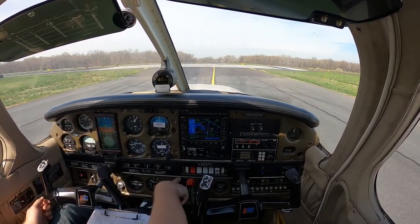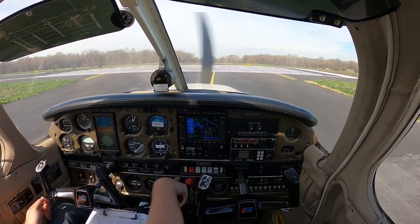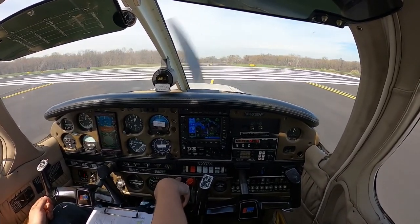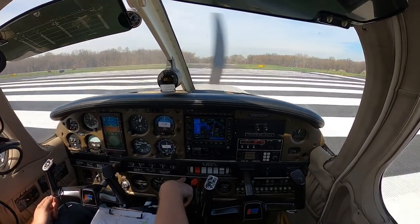275 Foxtrot Alpha, Wilmington Tower. Good morning. Enter right traffic, runway 19 right. Report the midfield downwind. Enter right traffic, runway 19 right.